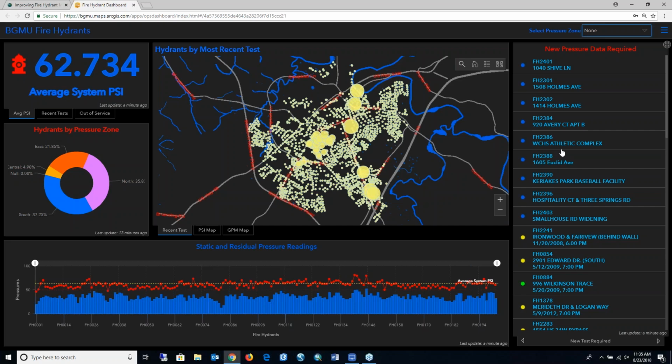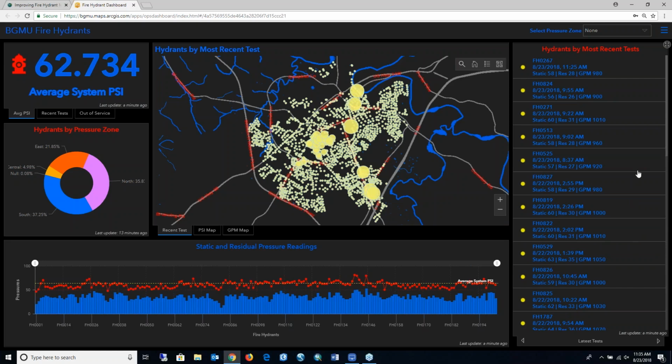She can see all the new tests that are required. So we have all these hydrants that have been added to the system, or that we just discovered through field inspections that we needed to add into our GIS. She can also see the latest tests and see the data coming through on those latest tests.